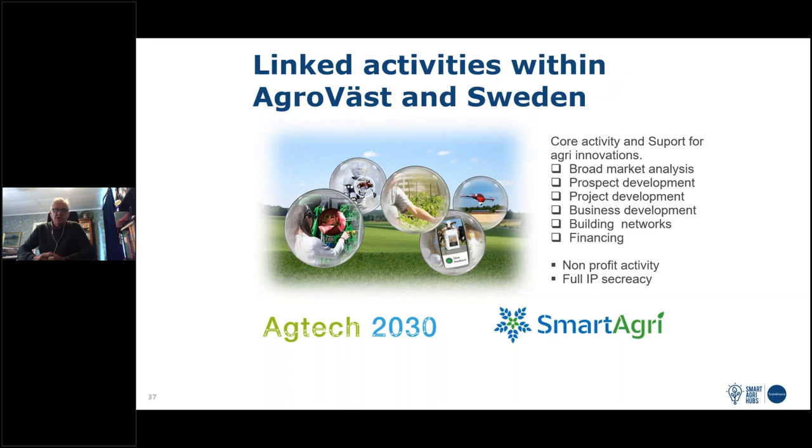As a result, maybe also before Smart Agri Hubs, there have been activities within AgriWest. We have another project that goes more nationally and regionally. It's Smart Agri, and it has included very much of the European Innovation Project with the SMEs trying to get new products out on the market and new business ideas. So it's broad market analysis, prospect development, project development, business development and building networks, and of course, once again, financing.